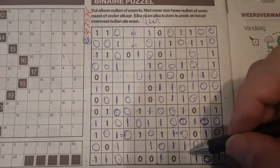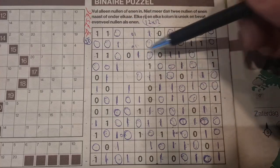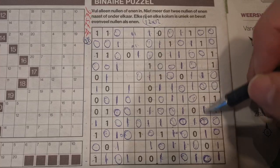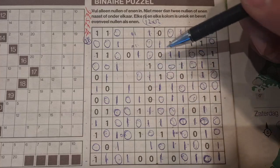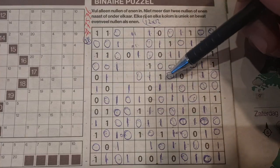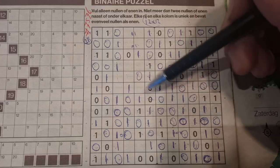6 1's, so the rest are O's. 6 O's, so the rest are 1's. 6 1's, so the rest are O's. 6 O's, so the rest are 1's. Yeah. Here, okay.